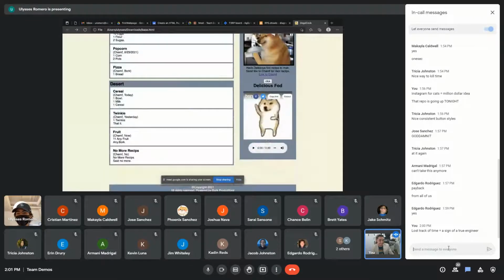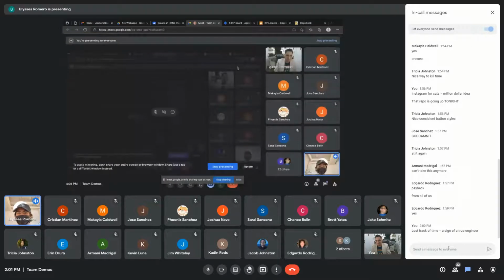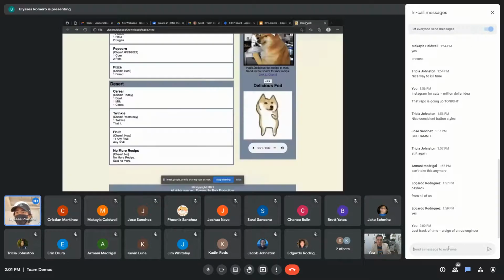Scared me for a second there. I'm very glad it was a different meme entirely. No, I wasn't gonna play with it. We got all our dancing Doge, dancing to some music that's probably a little bit too loud. So that's pretty much for our little webpage.